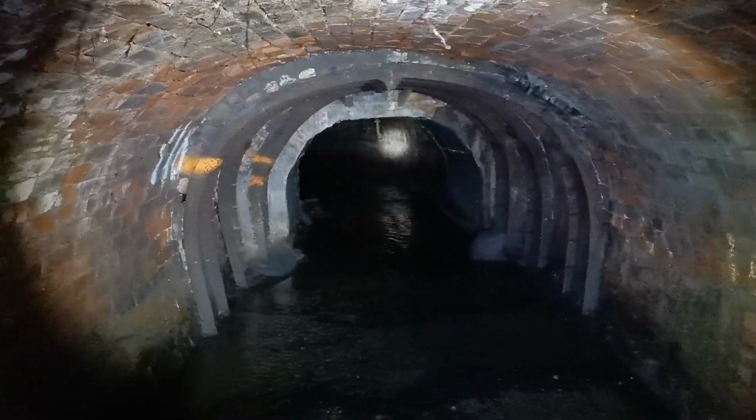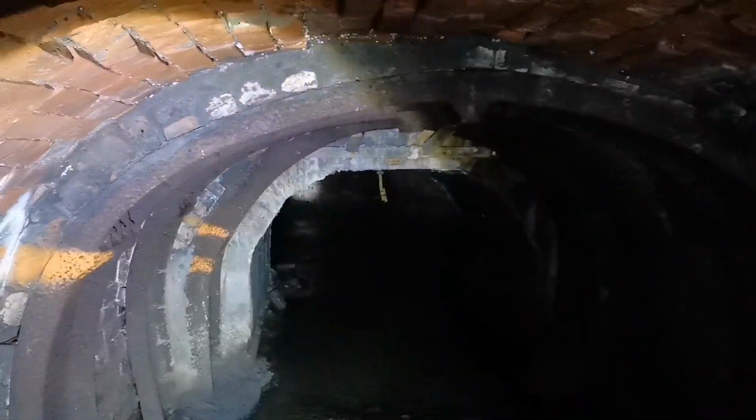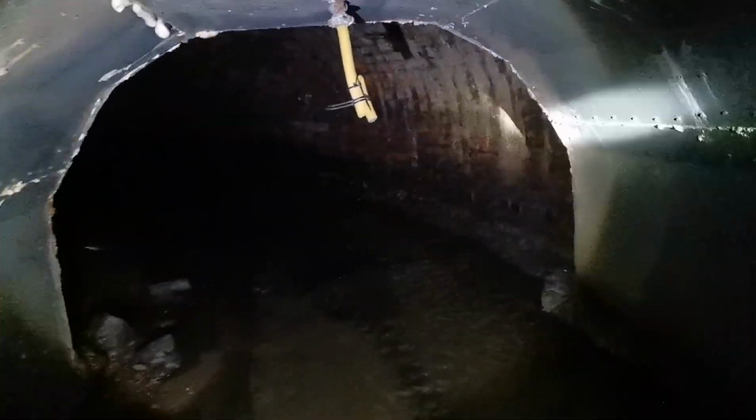We're inside the Newburn Culvert, underground. Down through and have a look. So all the old original steel, what do you call them? Arches. Like arches. Down through. This is all the old Victorian tunnelway through the culvert. It leads you to a waterfall.